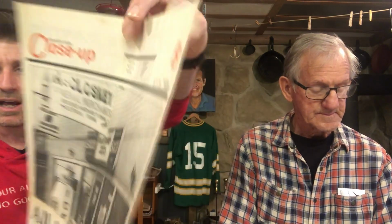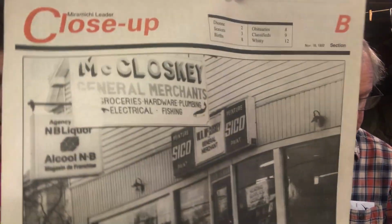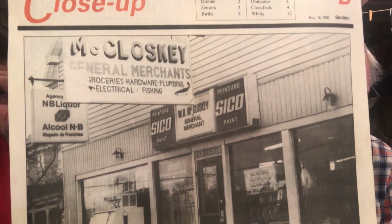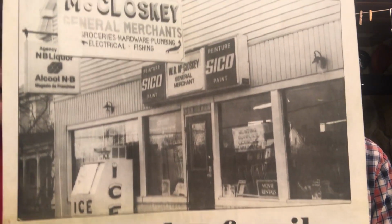McCluskey family in business since 1819. This is in Boiestown. 4 buildings and 5 generations later, W.R. McCluskey's is still in business. Daryl McCluskey, his wife Hazel, and their son Brian now operate the general store in Boiestown. Really cool. Anybody that's driven from the Miramichi to Fredericton over the years will recognize where this is.